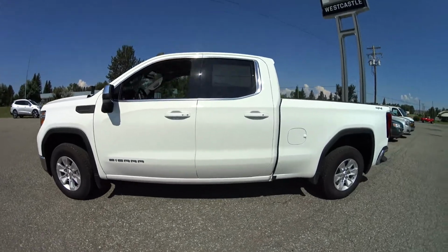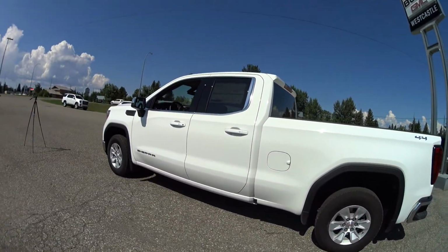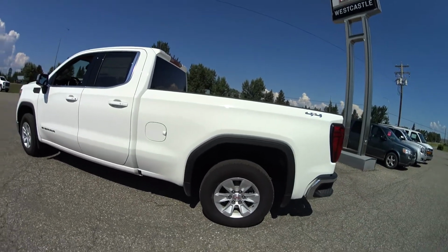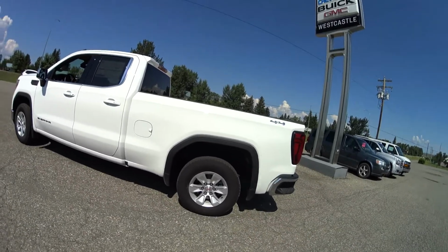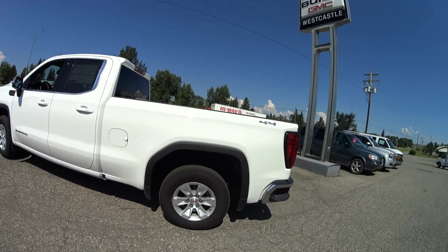We're going to see that it is more of a long box. This is because you're going to get a shorter cab, which would be like a crew cab. This is going to be a truck that you would probably want to purchase if you're going to be using it for more utility than actually hauling the kids around or just doing very light driving.